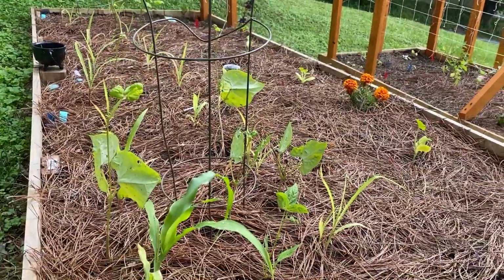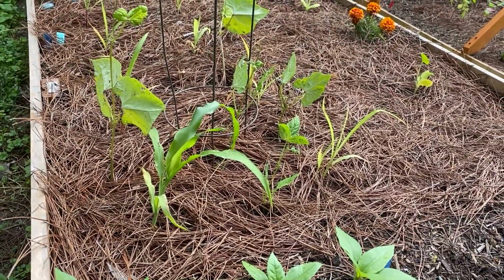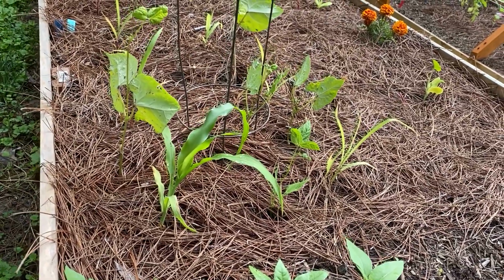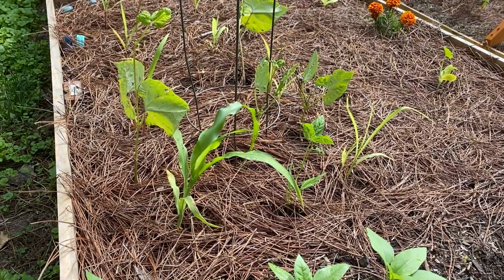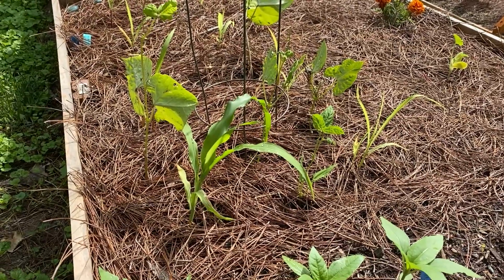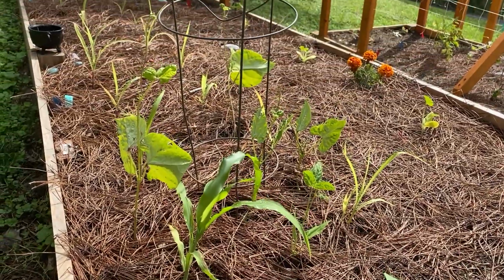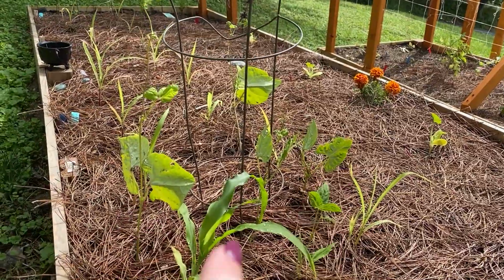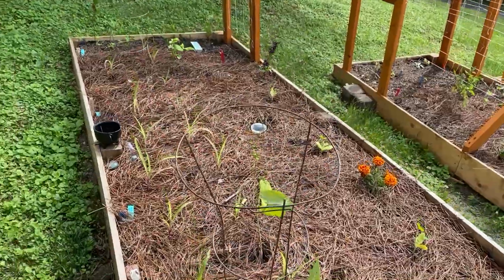The corn's doing better this week. It was growing really slow there for a while, and I think it was just too much rain, too much water. I think everything was kind of struggling because of that, because this last week where it was warm and we didn't have any rain, everything kind of perked up a lot. So this is a lot of new growth there. But because of that, these pole beans that were supposed to climb the corn are ready to start climbing, and the corn is not ready for them.